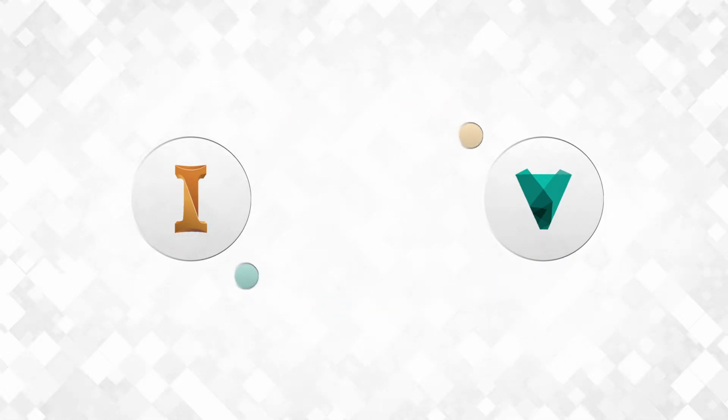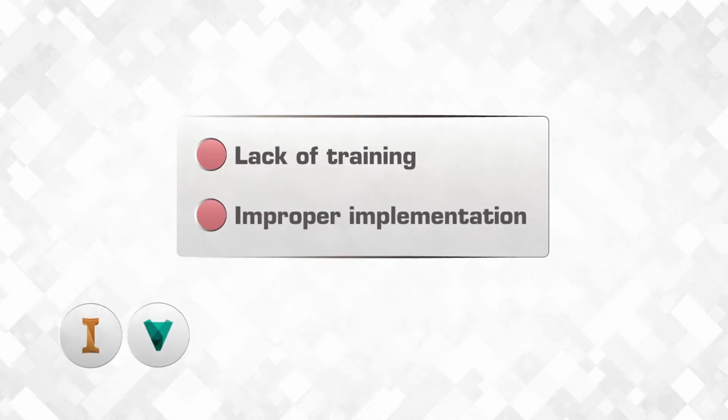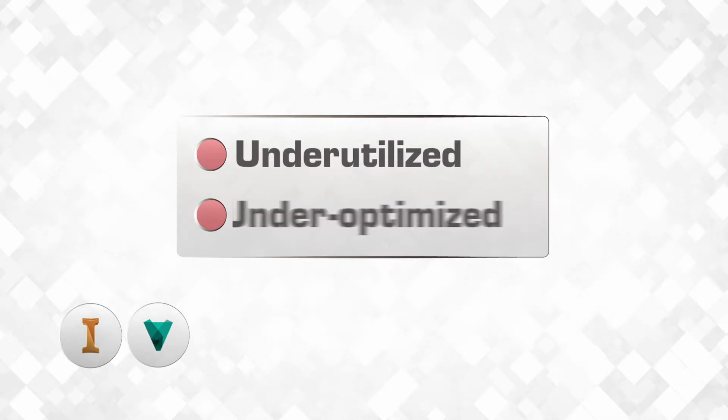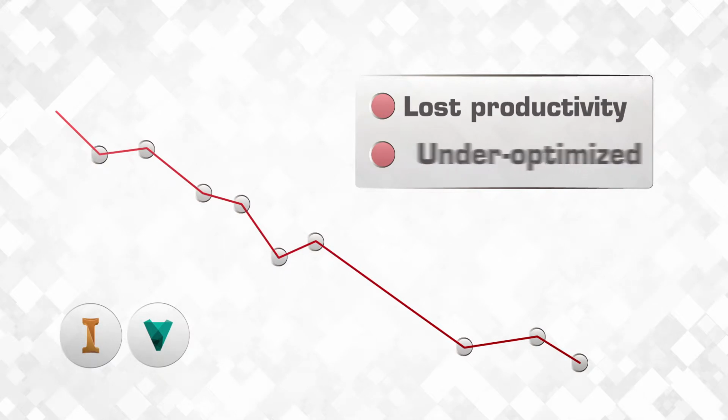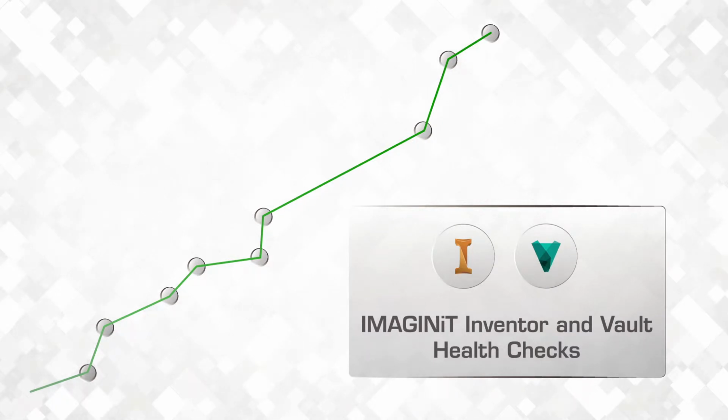Autodesk Inventor and Autodesk Vault often go hand in hand. However, lack of training or improper implementation can lead to the technology being underutilized, under-optimized, or both. The result is lost productivity and project overruns. IMAGINiT health checks for Autodesk Inventor and Vault can help.